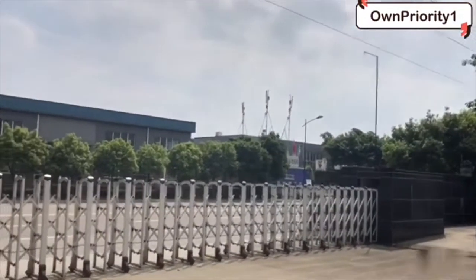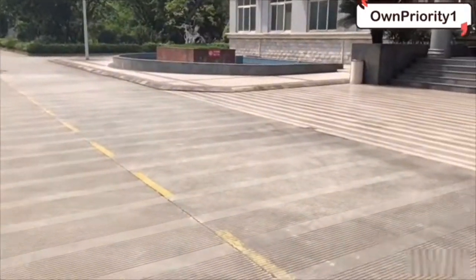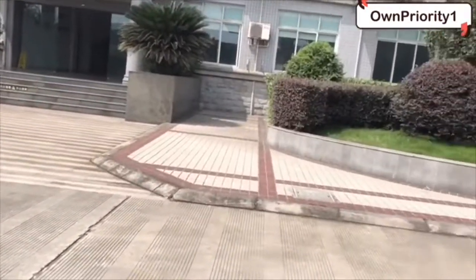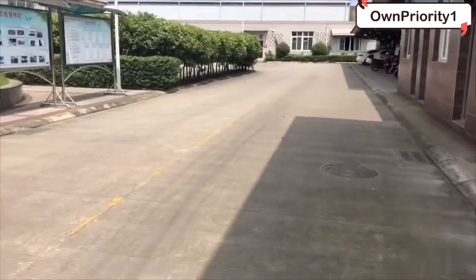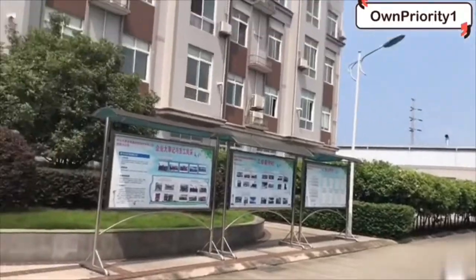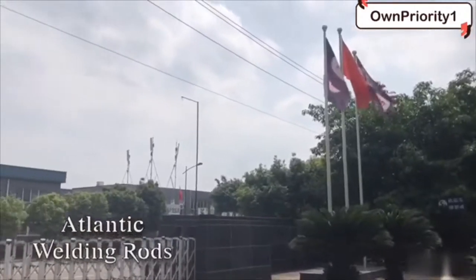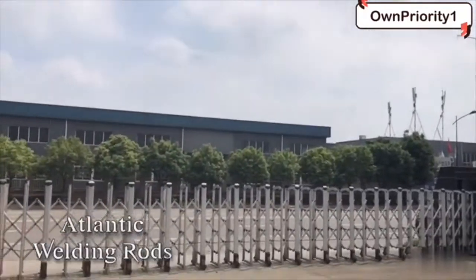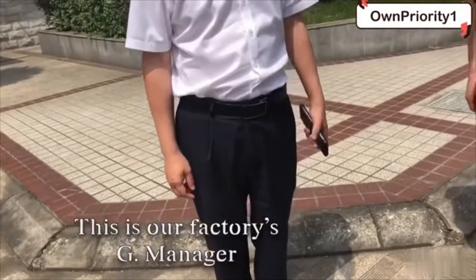After our dinner, we're going to head to the factory and I'll show you guys around. All right, we are now at Atlantic, the factory at Chengdu. Before we were at the office, so now we are at the factory. We're gonna visit the factory and see how it looks. That's the flag of the company, Atlantic. This area is all about factories. Okay, this is our Chengdu company's director.